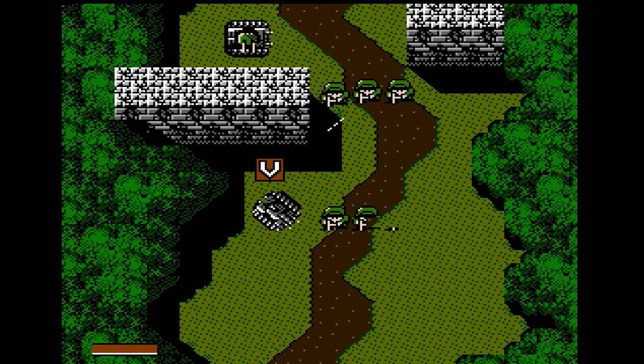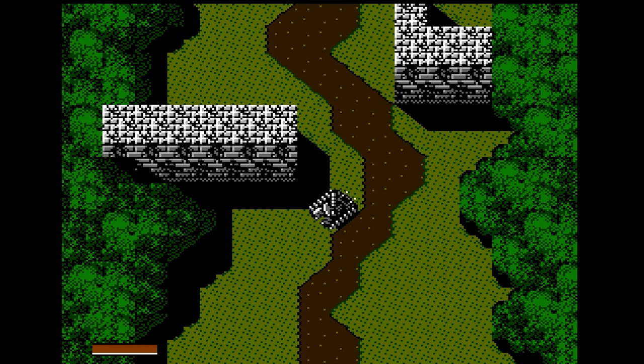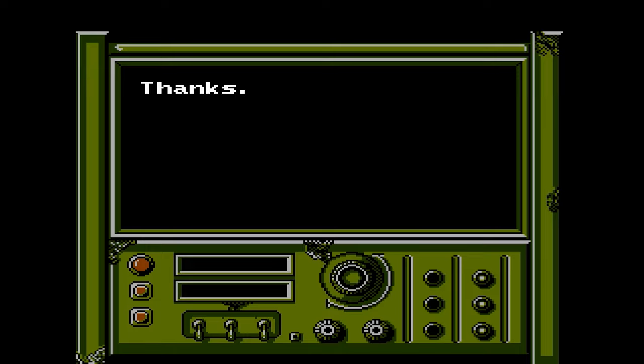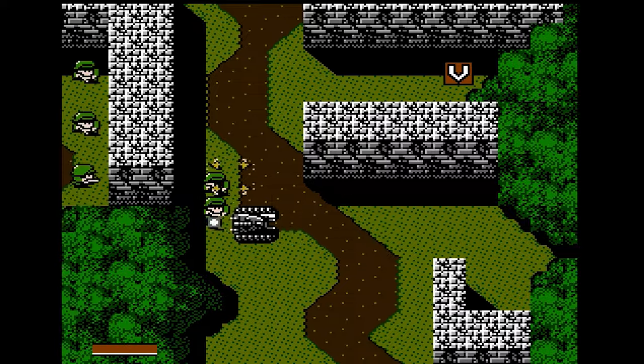Iron Tank is a fun game, but it is nearly impossible. The first level here is deceiving. It makes you think that you stand a chance, but you don't. You stand no chance. You probably have a better chance of invading Normandy, today.